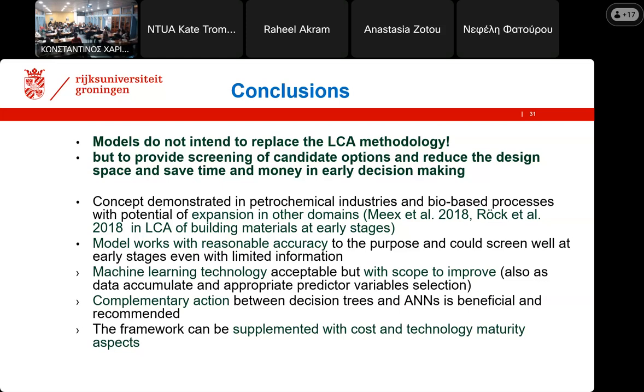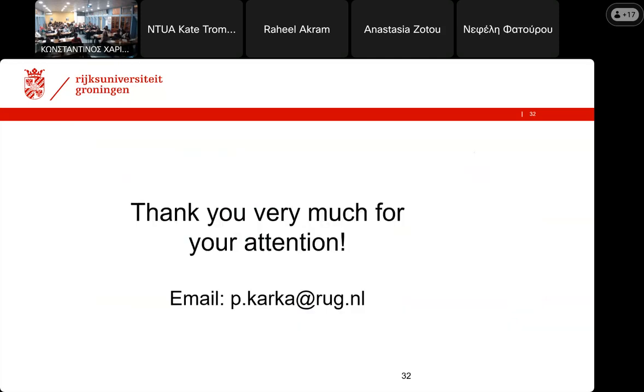Machine learning techniques are highly dependent on the quality of training information and the quantity, of course, as well. And these tools, of course, can be combined with other aspects of sustainability, such as the technology maturity and the economic dimensions. Thank you very much.